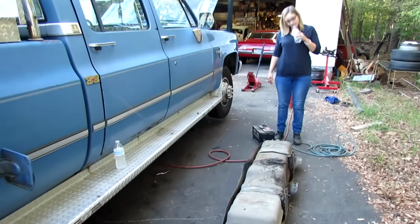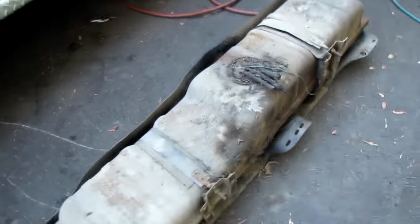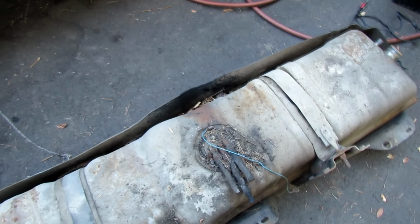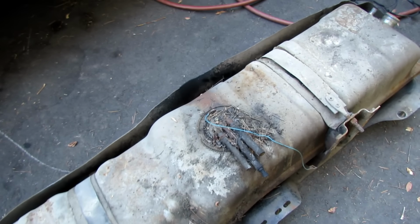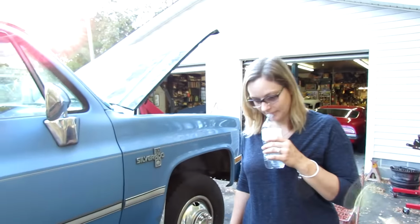Well, darling, I got the gas tank out. I see that. I was right here with you. There was a critter living on top at some point. Yep. So we better blow all that mess out of it, and I'm going to pull that sender out and have a gander at it. Sounds like a plan.